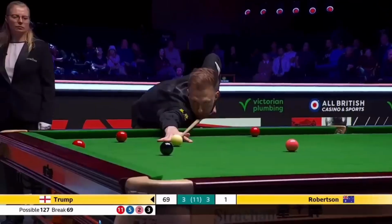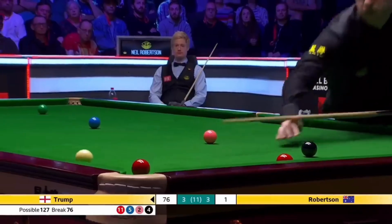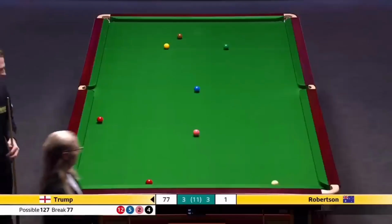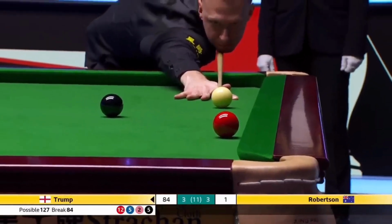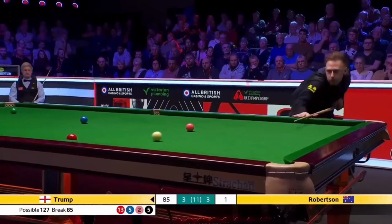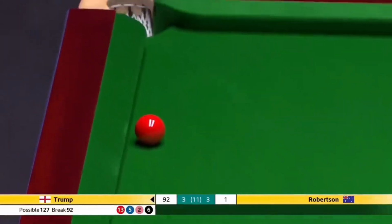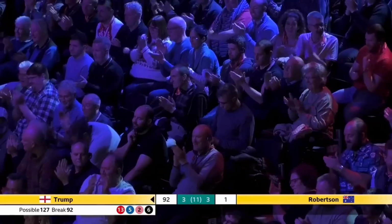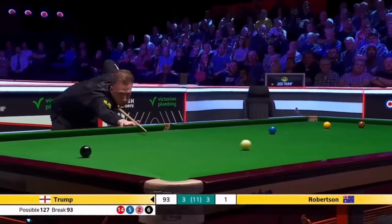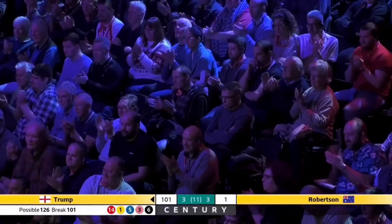And that's a plant. This entry from Judd. 76. He's got all the cue power in the world, we know that. 85. Terrific shot. Played the cut, surely not, surely not, surely! Did someone say these were tight pockets? And there's your 100. Wonderful.